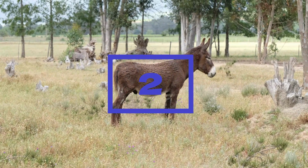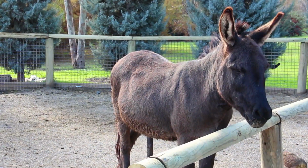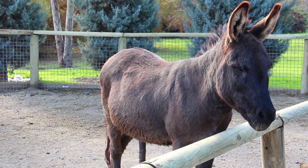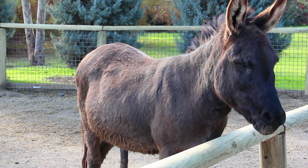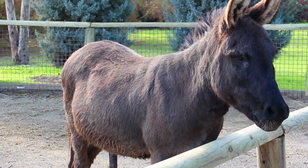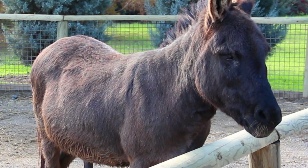2. Donkeys have four legs and a long tail. They are usually gray or brown in color. Their body is covered with a thick fur that helps them to adapt to different climates. They have a strong and robust body structure that allows them to carry heavy loads.